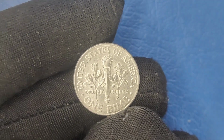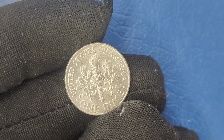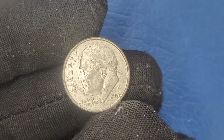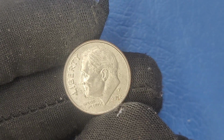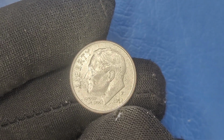Dimes minted in 2012 that were made at the Philadelphia Mint will have the P mint mark located just above the D in dime on the reverse side. Next, carefully examine the coin for any signs of doubling in the design. If the letters in Liberty or In God We Trust appear to be doubled, you may have a valuable error coin on your hands.